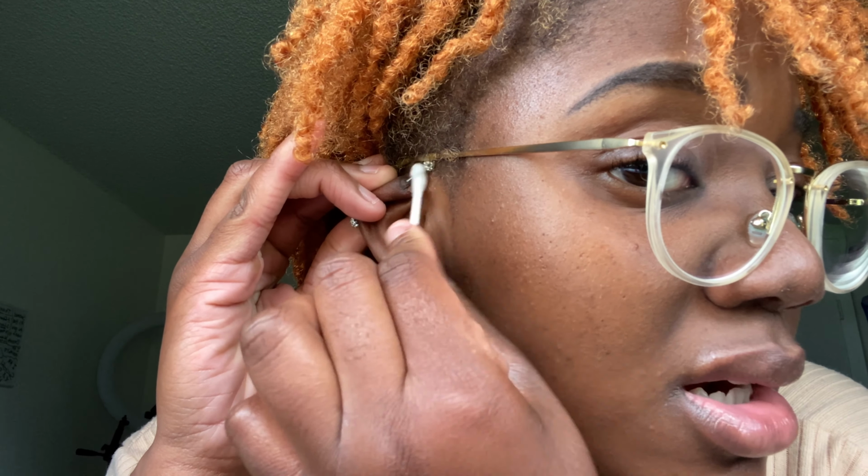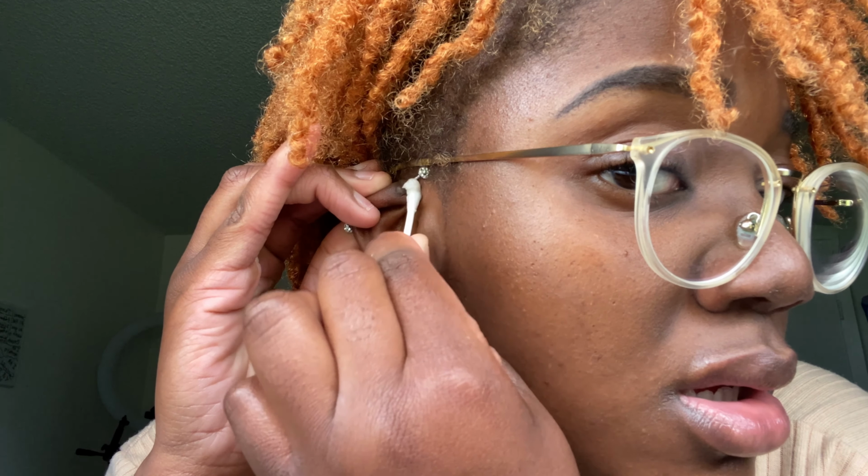Make sure you get in there so the product can get inside of the piercing. Okay, and you get the other side, you wet it, and you do the same exact process again. So basically you do this two times a day. You do that basically for a year, because it takes around a year for your industrial to, you know, fully heal.